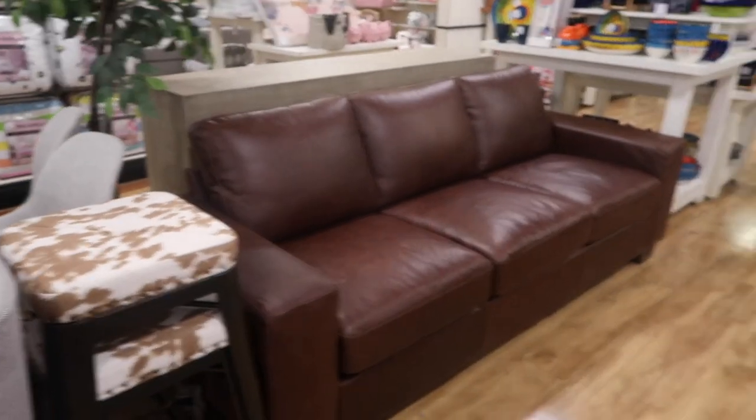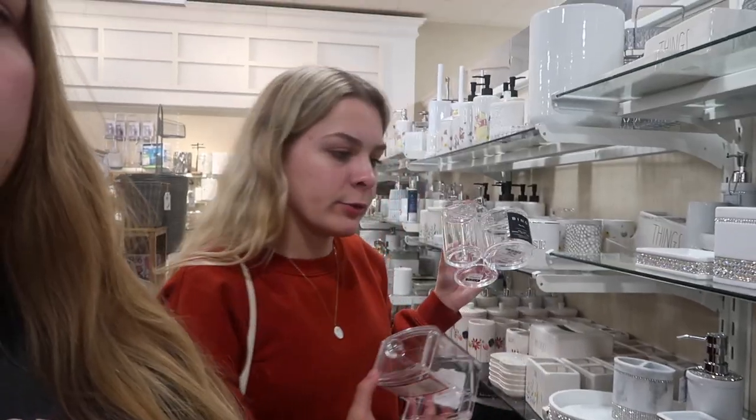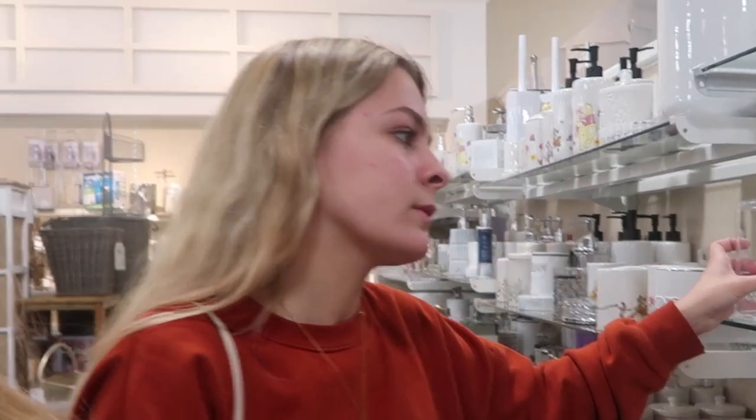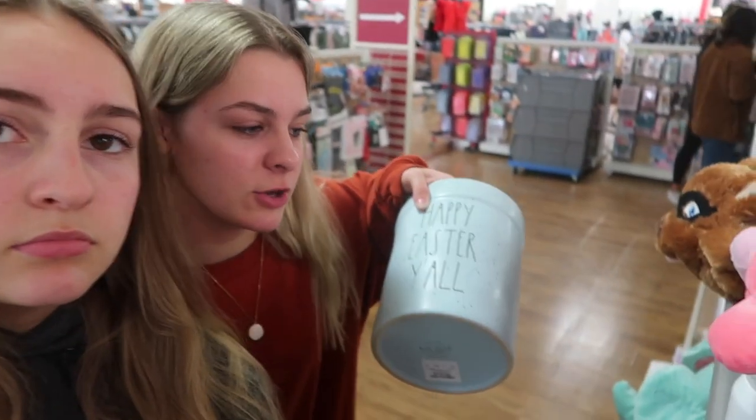Look at this leather couch for the media room. Cotton swab. This is even better. But what about the rounds? Frick. This is really satisfying. Gianna wanted to tell you that she loves that everything in Texas says y'all on it. We just saw something that said John 3:16, love y'all. This says happy Easter, y'all. Like, y'all. Okay, we need to leave.